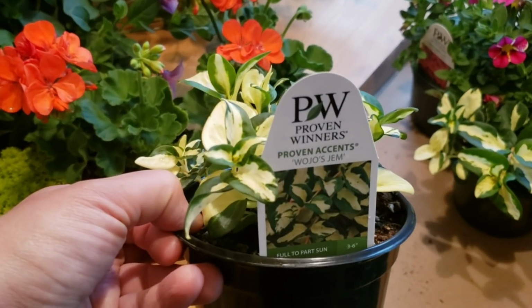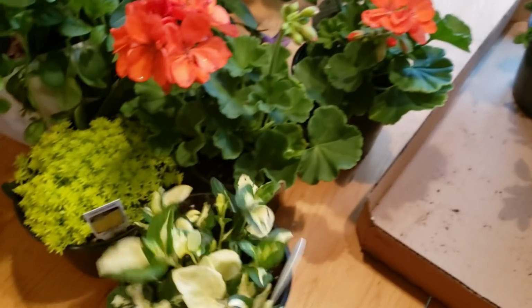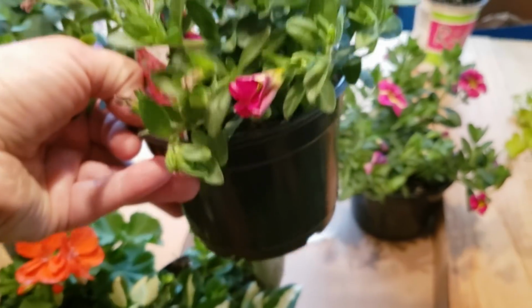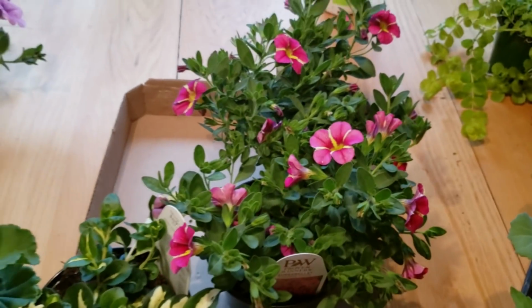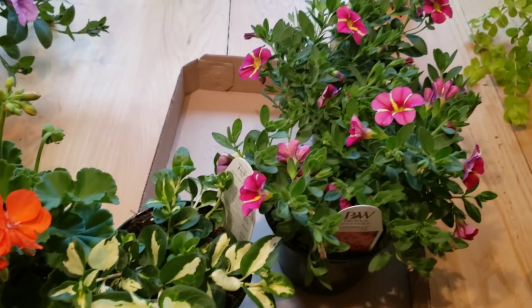Then I got a couple of these. It says Wojo's Gem. It's basically a nice little crawling vine, and I love the variegated color. I got 2 of those. And I got 2 of these beautiful pink and yellow petunias that I think are going to crawl all over the place. And I love their dark green foliage. I just think they're so pretty.